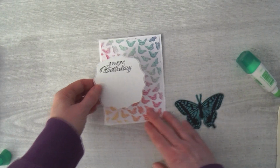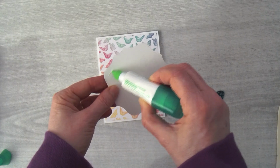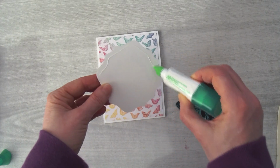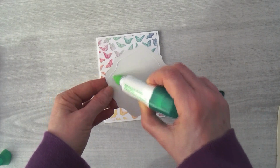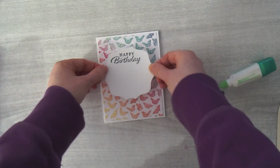Actually, I didn't show you the original card. I need to do that. I'll show you the original card in just a moment. The original card was from that snail collection.